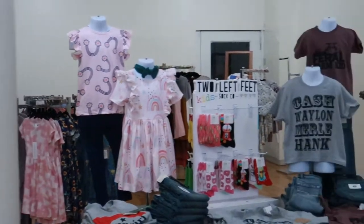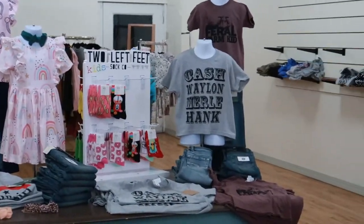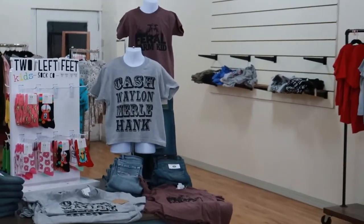And I did just experience this, bringing my little granddaughter in. You can special order on certain things. Some of my vendors don't allow me to order just one thing, but some of them do.